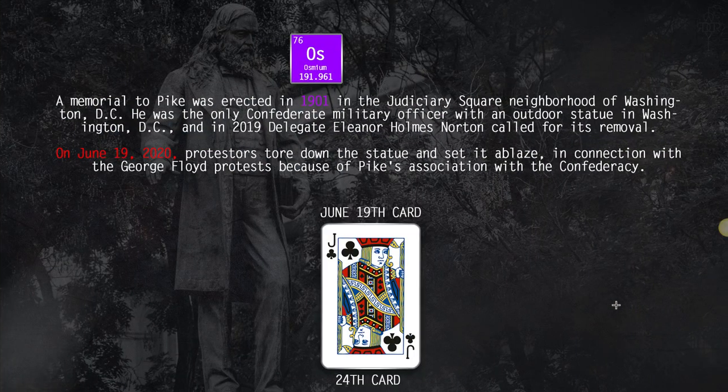Now this was the memorial that got ripped down on June 19th, which is called Juneteenth. That equals 122. That's linked to the all-seeing eye of antimony, but nonetheless, June 19th is when they ripped the statue down and lit it on fire because of the protests and Pike's association with the Confederacy. Notice it was erected in 1901.